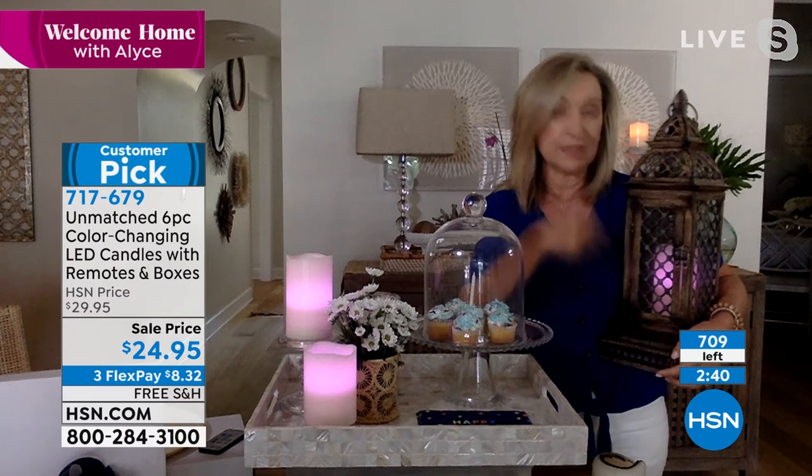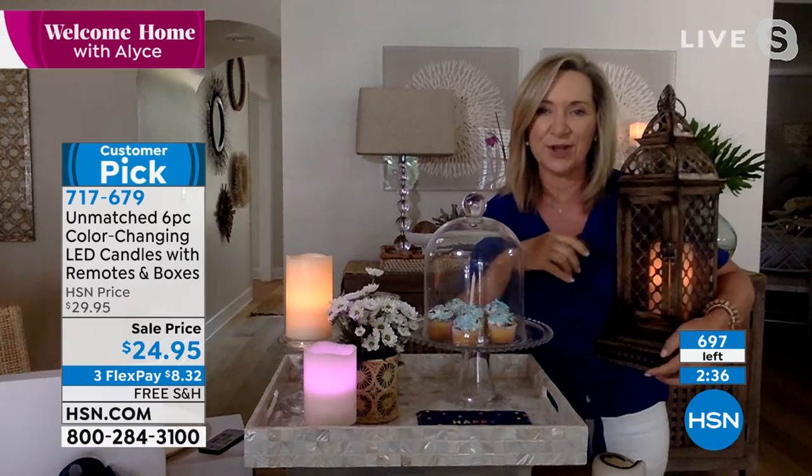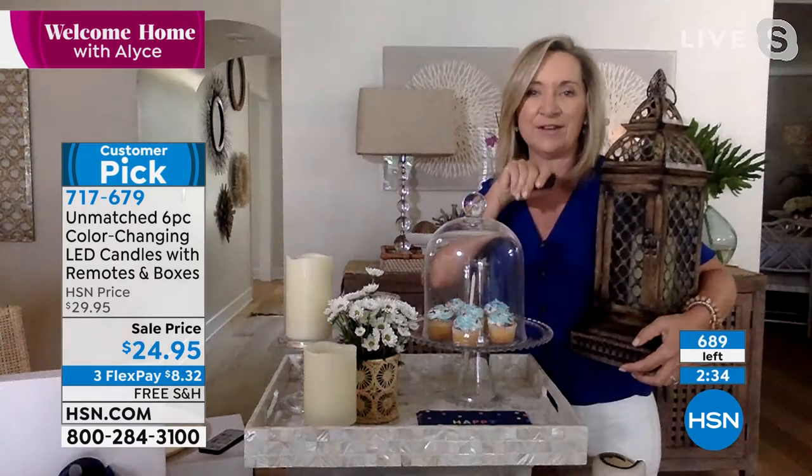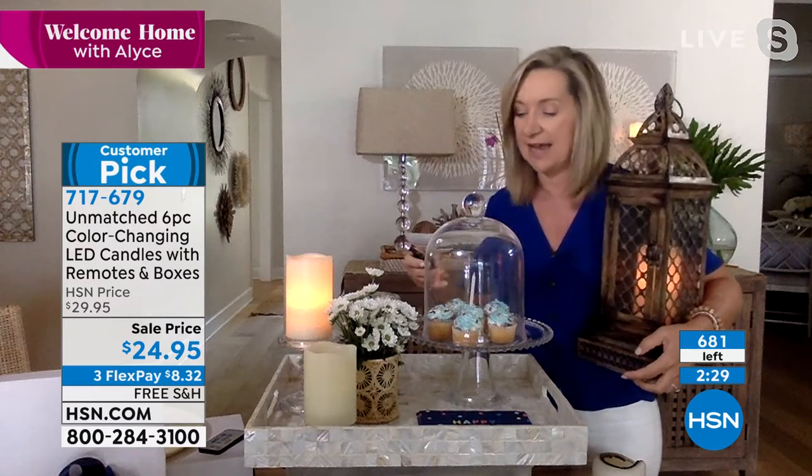Remember, these are on a timer. You could set them up or you could put them on that traditional glow and then you never have to touch it. And remember, you can turn it off and on with the touch of a button or you can put it on that timer mode.